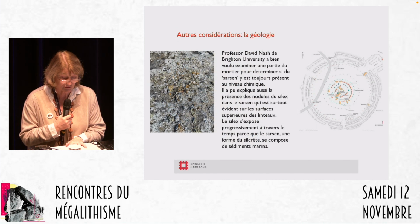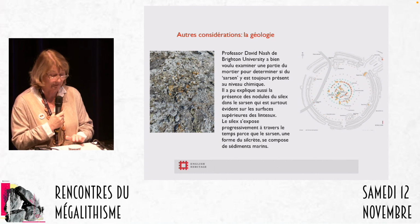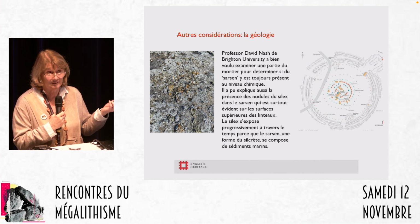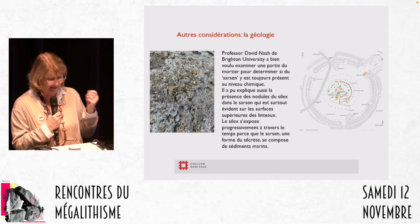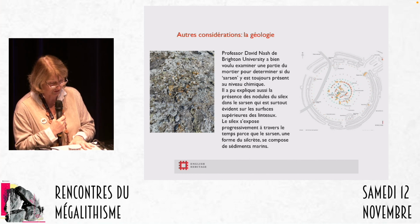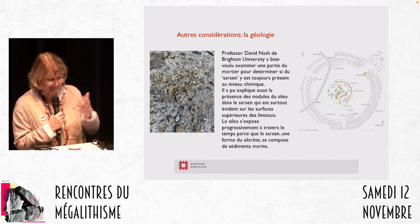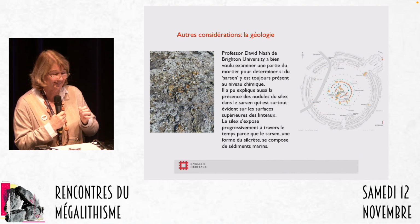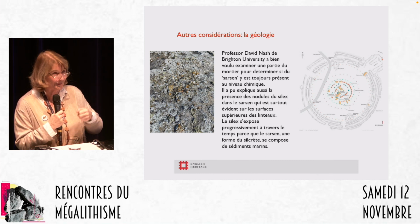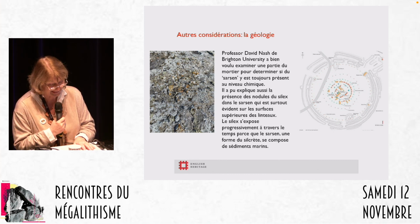And then there's the geology itself. And in 2019, when that scaffold was up, there was a Professor David Nash of Brighton University, who is a world expert on silcrete, and he was very keen to do some work on the sarsens and try and pinpoint where they came from geologically. He was examining the sarsens at a chemical level, so they were doing XRF, and they didn't have to chip bits off anymore, which is wonderful. I can do it all with scanning techniques.